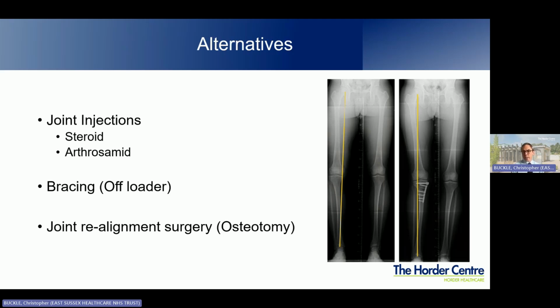Those braces are worn externally. That therefore can be a little bit cumbersome, does involve putting something on your leg all the time, and some people find it very beneficial in terms of their symptoms, but it's not a practical thing to wear. But again, it is an alternative that one can consider before going through major joint replacement.